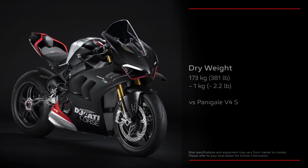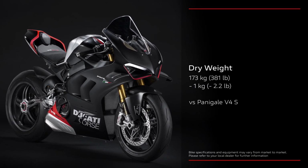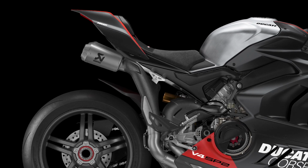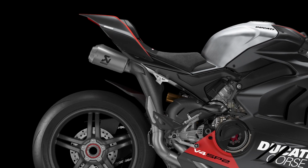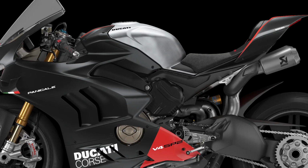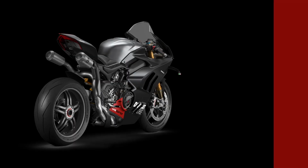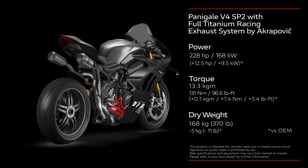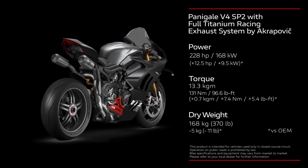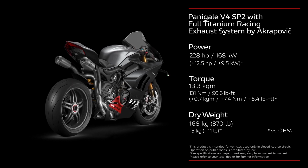Thanks to the carbon wheels, the Panigale SP2 comes in 1 kilo lighter than the V4S at 173 kilograms dry. This can be reduced by a further 5 kilos with the addition of the complete Akrapovič titanium race exhaust system, and goes down to just 168 kilograms dry. The race system, which is available for the V4S as well, also increases power by 12.5 horsepower to 228 horsepower and peak torque to 96.6 pound-foot. It's worth bearing in mind though that the system is not road legal and is quite expensive, adding £6,156 to the price of your Panigale in the UK, but we'll come back to that later.